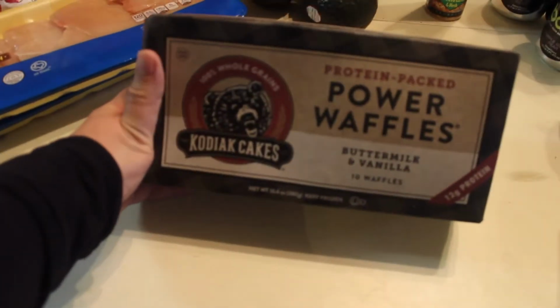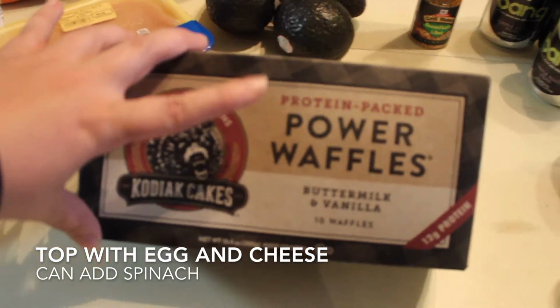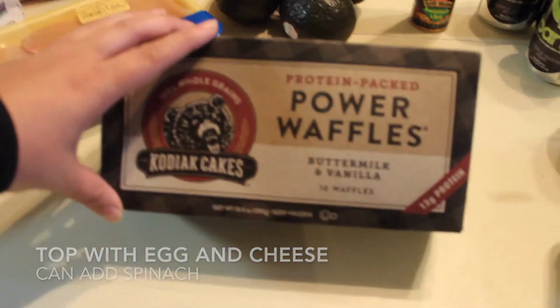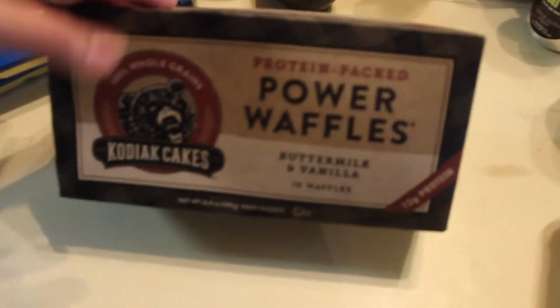These are new. I'm interested to try them. They're called Kodiak Cakes, and I've had the pancake mix before, and I've been really impressed with it. If you add an egg and milk, it's like 21 grams of protein for like 2 pancakes or something like that. So it's usually pretty good, but these ones are waffles.